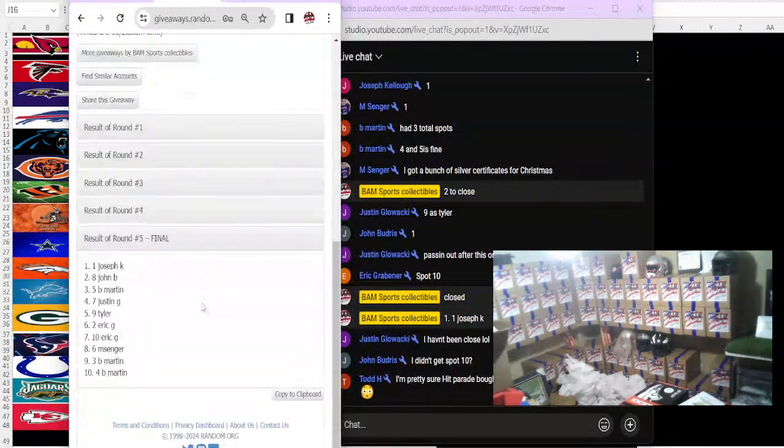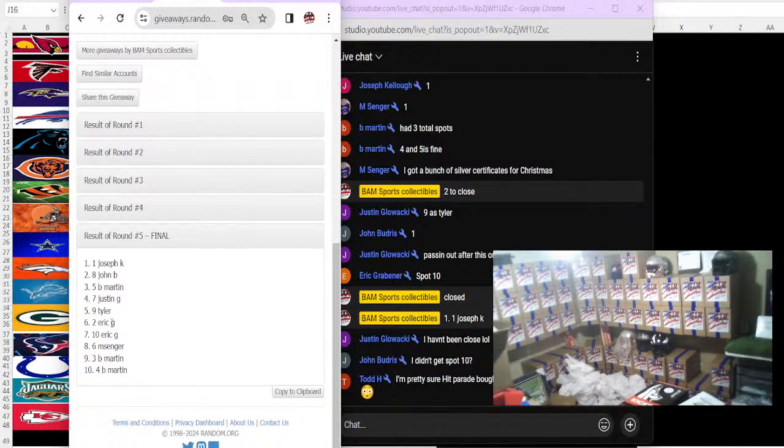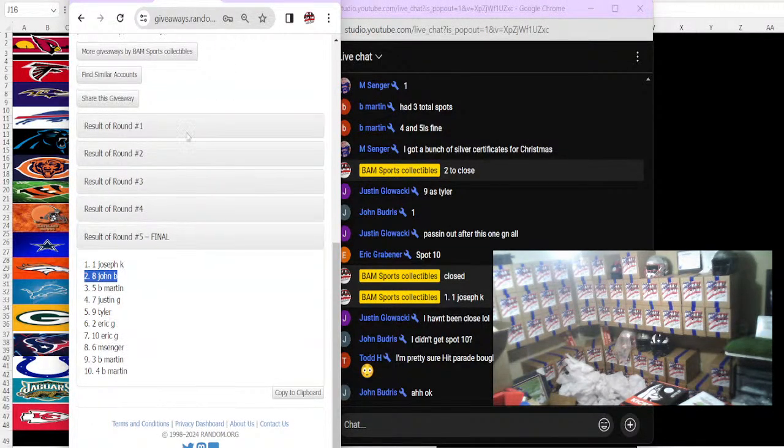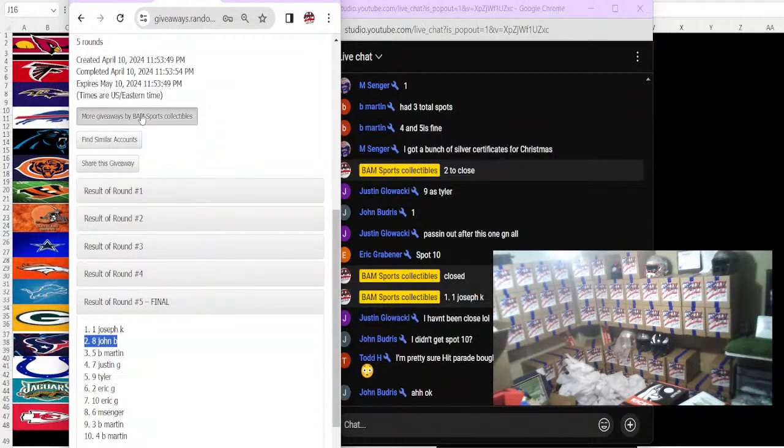So if you look at the numbers here, you got spot number... Oh, maybe I did screw up. Oh, no, there were 2 left. John, you got spot 8. Tyler was on spot 9. So you got spot 8. And then Eric G got spot 10 to close. So that's why it looked weird, because Justin picked his numbers. So, all right.